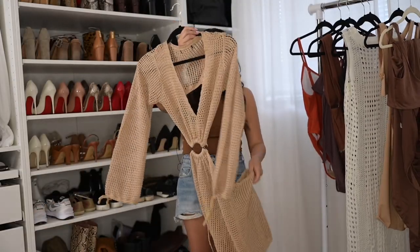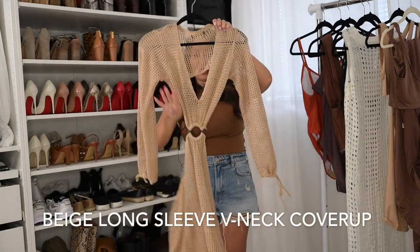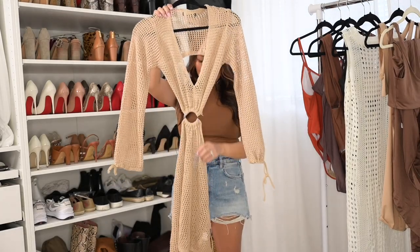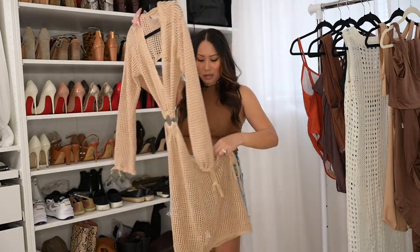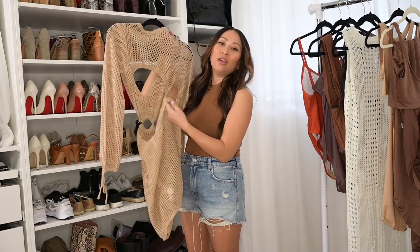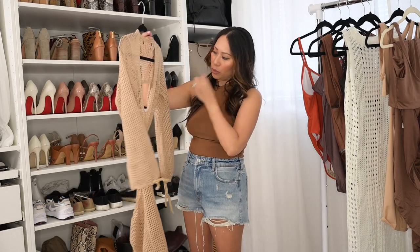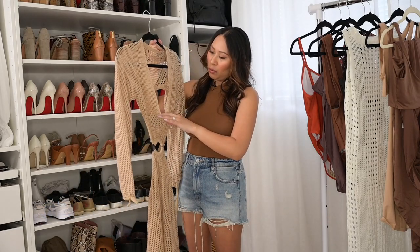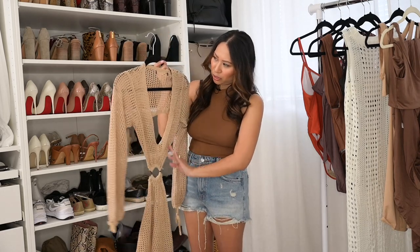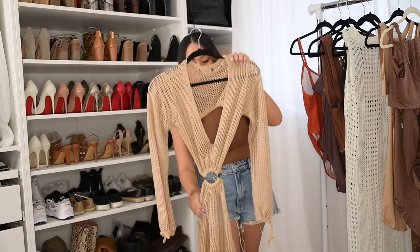This one's a really cute cover-up. So it looks like it's a two-piece. It cuts out on the sides here of the abdomen area, and it has a little O-ring here, and it's knitted, and the color I absolutely love, and it ties in the back here if you want to tighten it at the waist part. But I think it goes perfect with, you could also wear just a bandeau dress underneath, and it will just look so cute. You don't have to show your skin here, but I'm excited to try this one on for you as well.